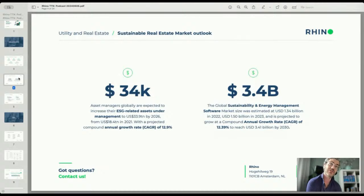Now, simultaneously on the right side, you see the same happening with sustainability and energy management software. So the market that we are in is also expected to grow by more than 12% year over year. So these are two huge growing markets, and we're right in the middle because we aggregate the data for the real estate managers. And we provide the data through our API for any system, whether that's the system to actually facilitate and operate the building itself or aggregate those sustainability reports.